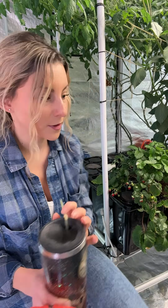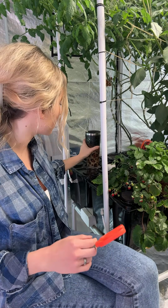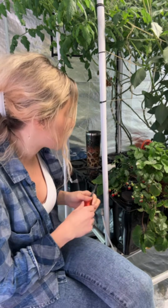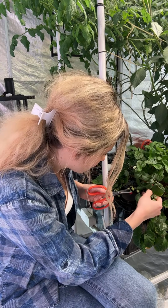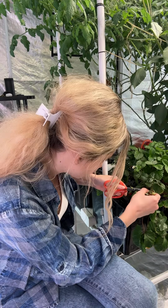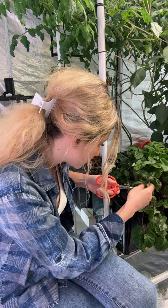Yeah, we've tried different ways also to clone strawberries. I tried it with a root ball and a saturated sponge, and I also tried it with, what's it called, just water. Straight up water.